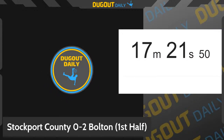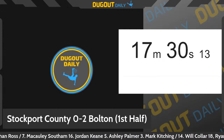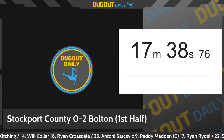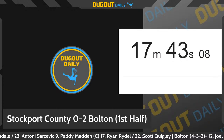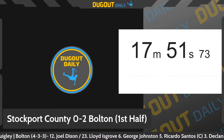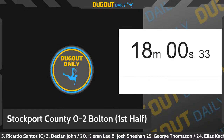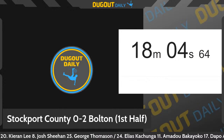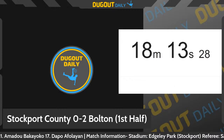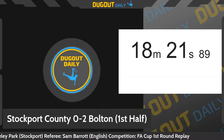17 minutes in, it is Stockport 0, Bolton 2. Crossed in by Stockport, easy collection for number 12, Joel Dixon, for Bolton. Here's Ricardo Santos. The winners of this game will play Rotherham away in the second round.